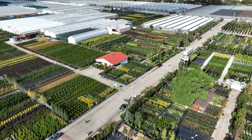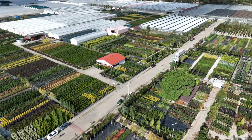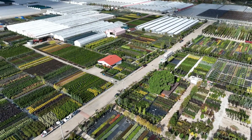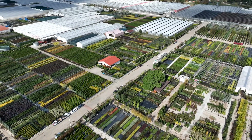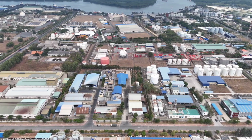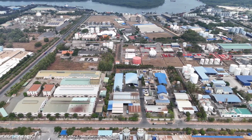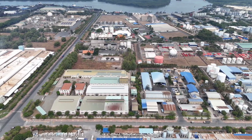Here are some of the pros and cons of green hydrogen. Pros. Zero greenhouse gas emissions. Green hydrogen production does not emit greenhouse gases, making it a clean and sustainable energy carrier. Renewable energy source. Green hydrogen is produced using renewable energy sources, reducing dependence on fossil fuels. Energy storage. Green hydrogen can be used as a form of energy storage, enabling the storage of excess renewable energy for later use. Improved air quality. Green hydrogen can help improve air quality by reducing emissions from fossil fuels.